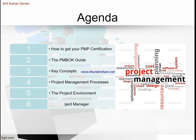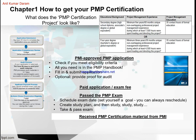Today's agenda is how to get your PMP certification, the PMBOK guide, the key concepts of project management, the project management processes, the project environment, and the role of the project manager. Let's start with chapter 1 in this section, with how to get your PMP certification.